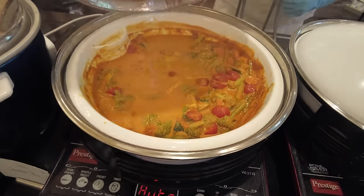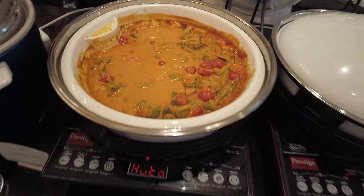The silken tofu and Thai red curry were extremely tasty and would recommend both. The Singapore noodles, however, were a bit boring and in fact soggy.